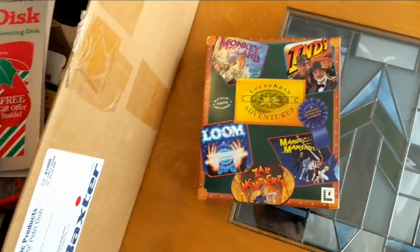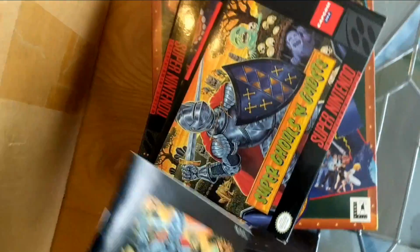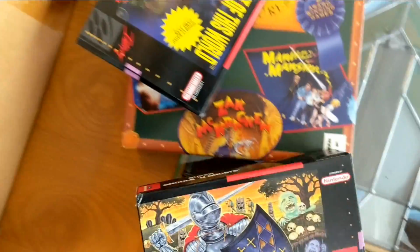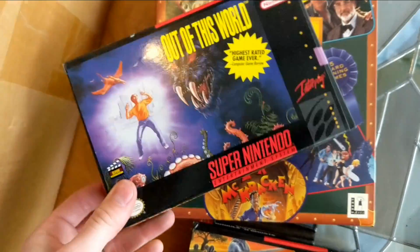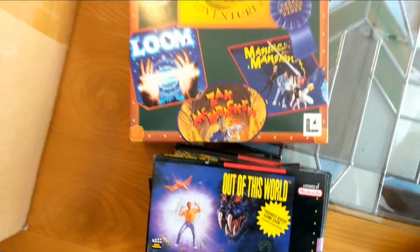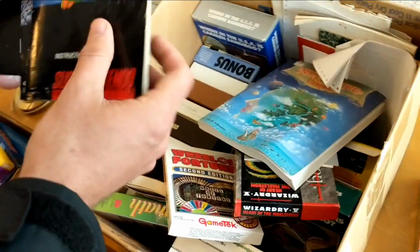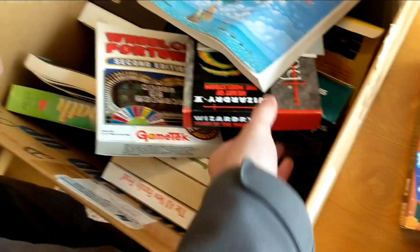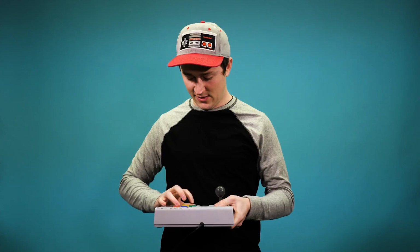Yeah, let's look at it. It's still cool to find the manuals and stuff. But... Games, games, games.